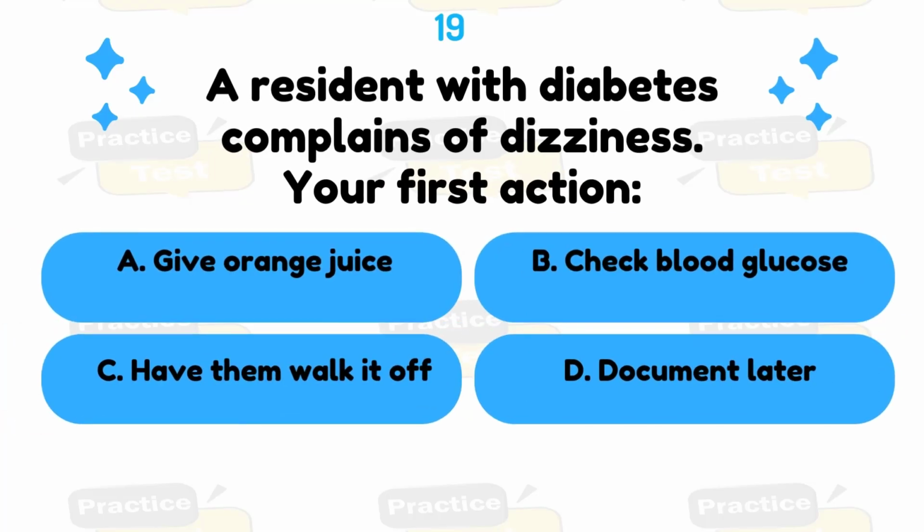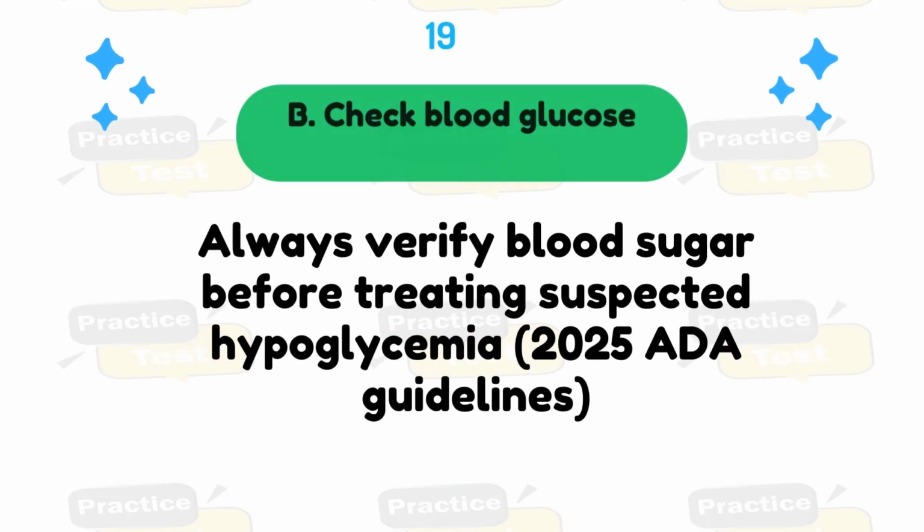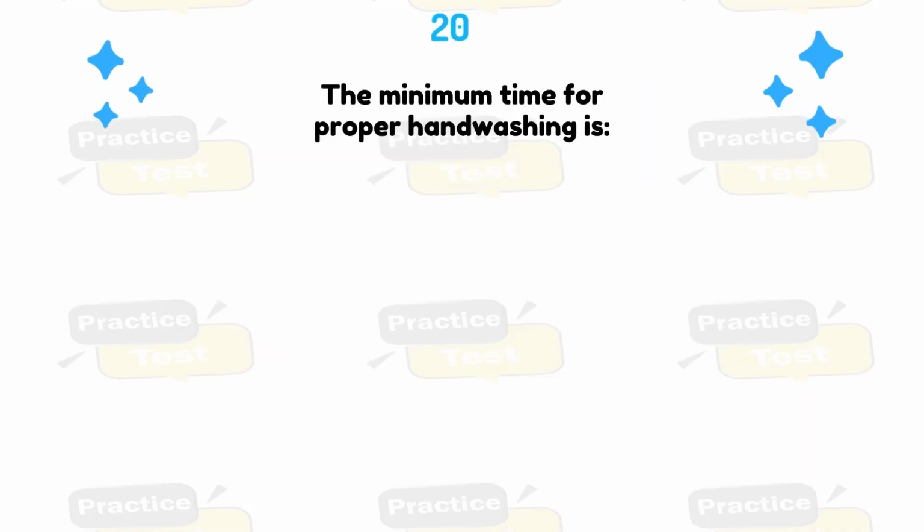Question 19. A resident with diabetes complains of dizziness. Your first action: A. Give orange juice. B. Check blood glucose. C. Have them walk it off. D. Document later. Correct answer is B. Explanation. Always verify blood sugar before treating suspected hypoglycemia. 2025 ADA Guidelines.